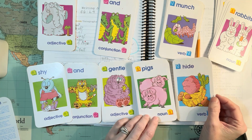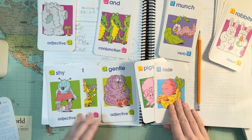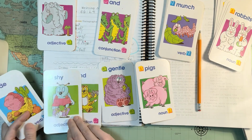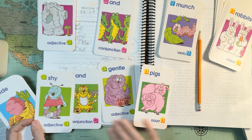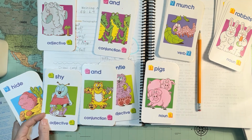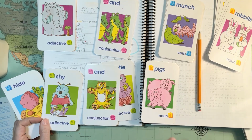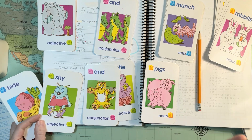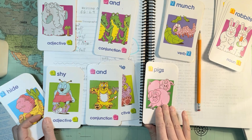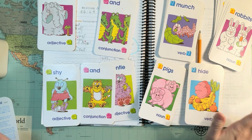That's just a statement, right? We talk about what that is. It's a statement. It's going to end with a period. If you go, hide, shy and gentle pigs, now it still ends with a period, but now it's a command. Just a different kind of sentence. And if you put an exclamation point on it, it would sound like, hide, shy and gentle pigs! You could do, shy and gentle pigs, hide, you know, like hide too, right?